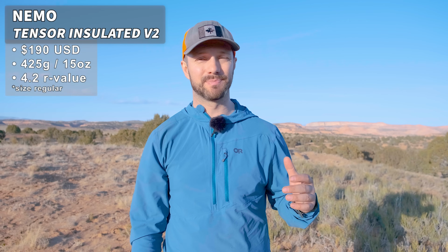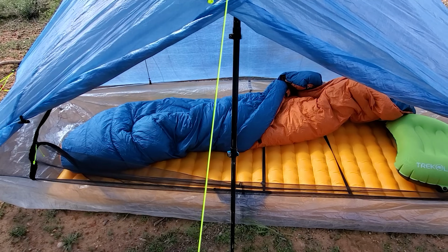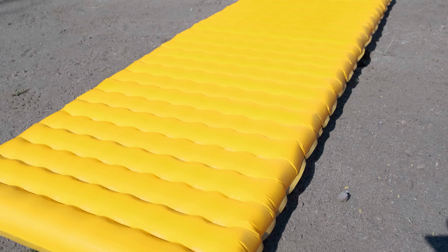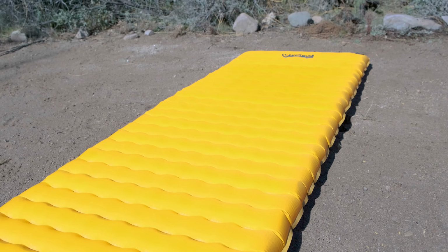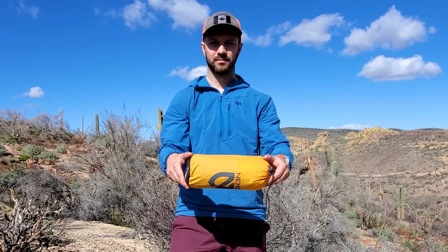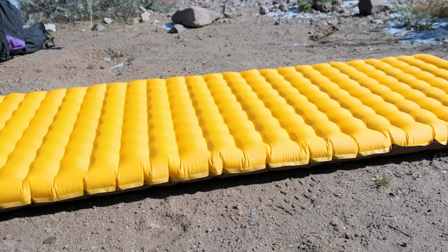The Nemo Tensor has been one of the most popular sleeping pads at REI for the past couple years, and in 2022, Nemo took the pad to a whole new level. They increased the R value from 3.5 to 4.2 without increasing the weight at all, bringing it in line with popular pads like the Thermarest X-Lite. They also take sustainability to a whole other level by making the entire pad with 100% recycled and Bluesign certified materials.